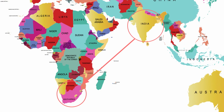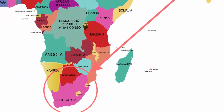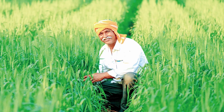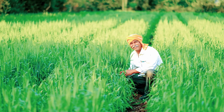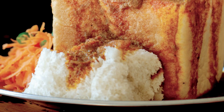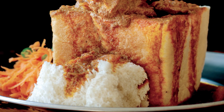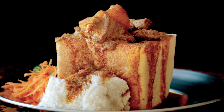People first made bunny chow in the late 1800s and early 1900s. This is when Indian workers arrived in Durban. The workers needed a way to carry their lunch to work in the fields. So, they took out some of the bread from a loaf. Then, they filled it with curry.